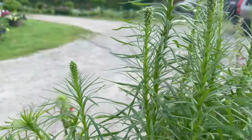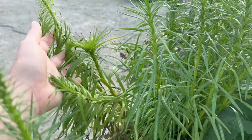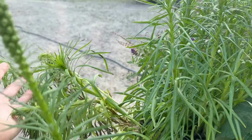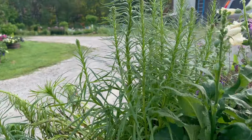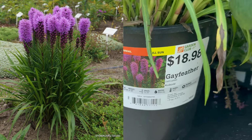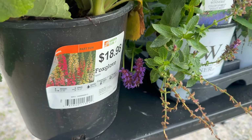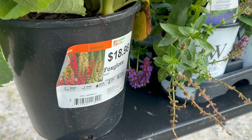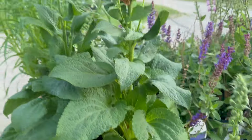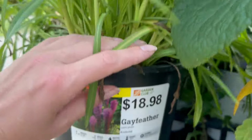Next behind that, this one's a little funky looking. I'm not quite sure what happened. I might just clip those off, but this is a liatris, the cobalt liatris. I forgot, I didn't say any stats on the foxglove. This one gets 24 to 48 inches tall, 18 to 24 inch spacing, zone 4. I live in zone 3, but foxglove, they come back for me.